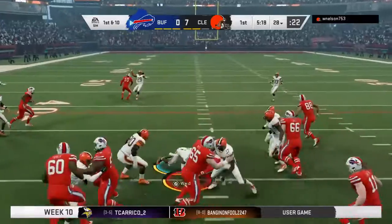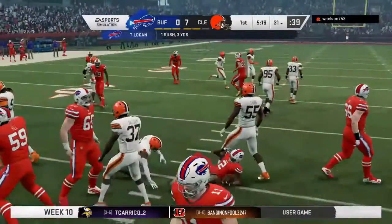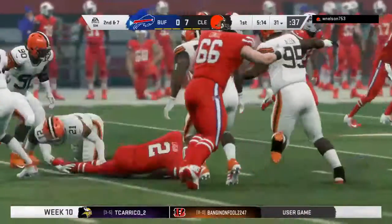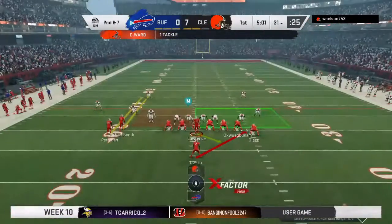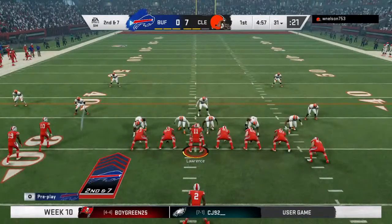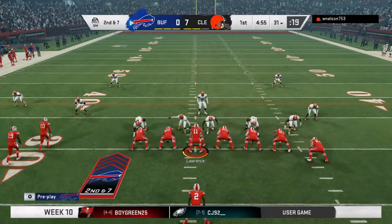They'll run with a former Tar Heel, T.J. Logan. A pickup of about 3 yards as he's taken down at the 31. A gain of 3, second down. A 3-yard pickup brings up second and 7 at the 31-yard line.